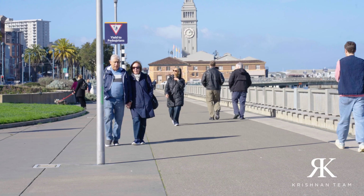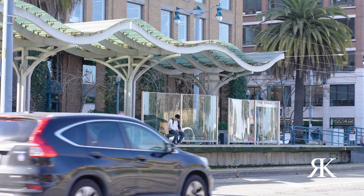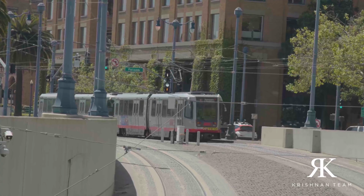South Beach is also super walkable. It's also a very well-known area. It has iconic landmarks. It has great walkability, it has great transportation, and it has a lot of new inventory. It's actually a pretty new neighborhood by San Francisco standards. I think even 20 years ago, there really wasn't much there.